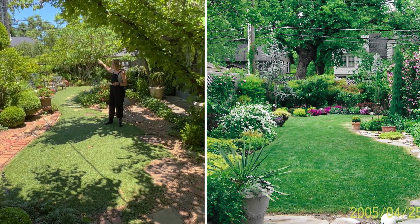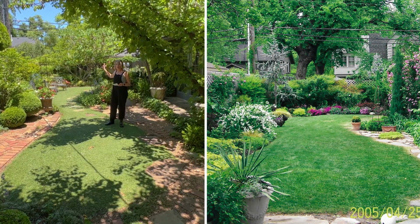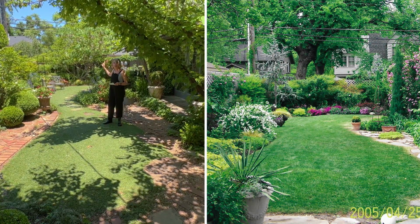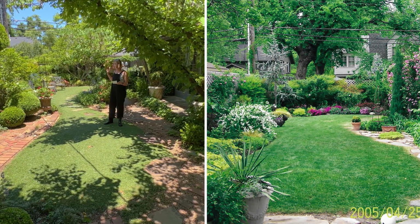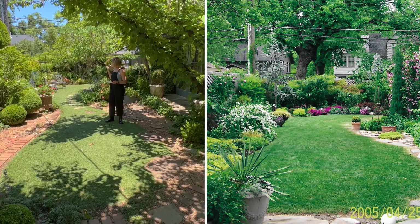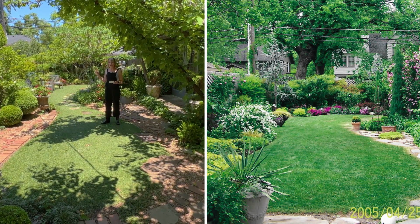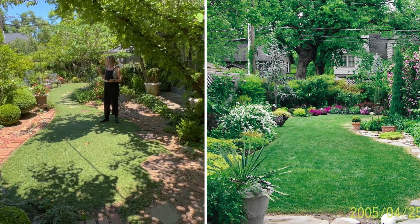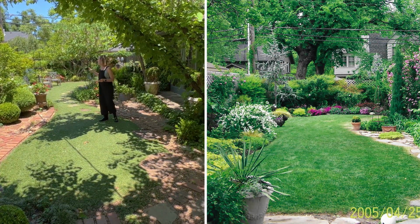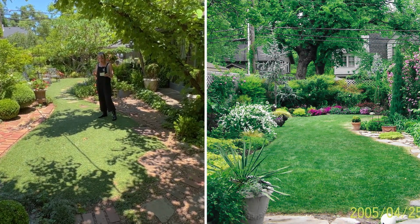Now, in the corner where that utility pole is, there at one time was a blue Atlas cedar, and it's not huge in this picture, but over time it got quite large. It also died in a year where we had very, very intense heat, and then we had very intense cold. But it was there for quite a while, and it helped camouflage that ugly utility pole. It is no longer there.